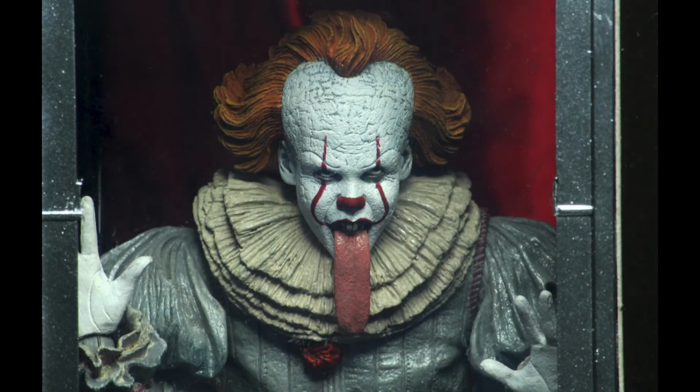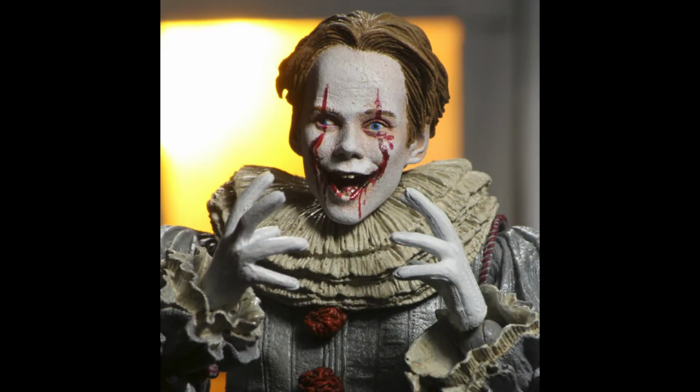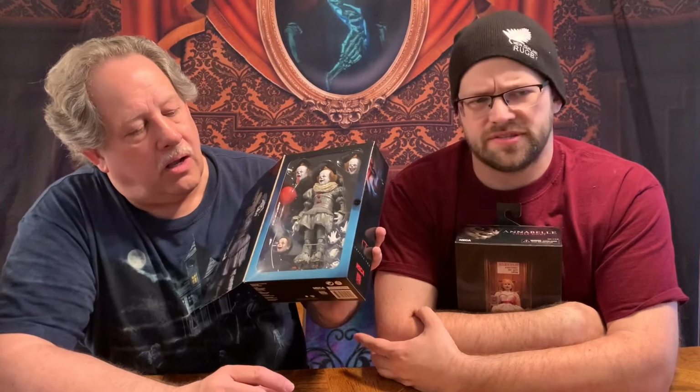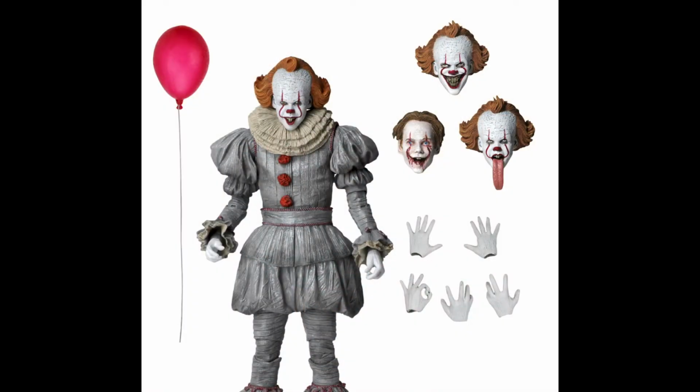All right, the next one up is It from the second movie. Again, love these boxes. Opening it up, as you can see, you have multiple heads. So you have the different faces, including Bill Skarsgård, the actor. They actually gave you his head as well, from that one scene in the movie where he's without the makeup, but then he starts doing all that weird stuff. You get extra hands, and of course his famous red balloon.